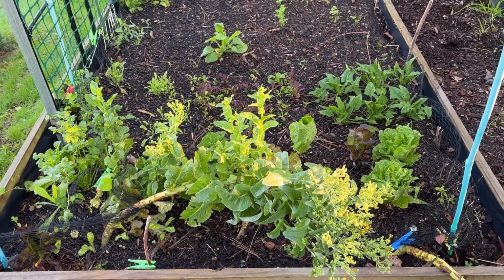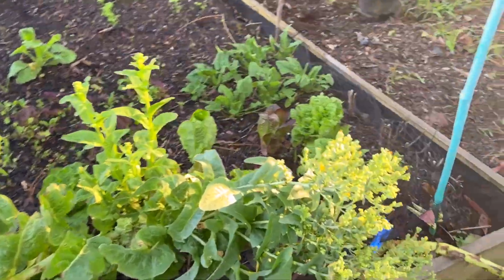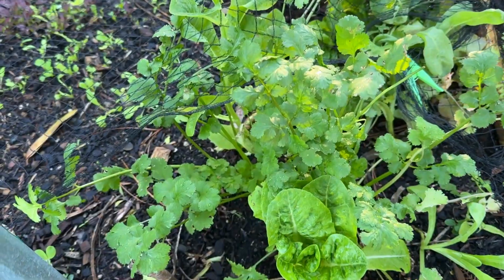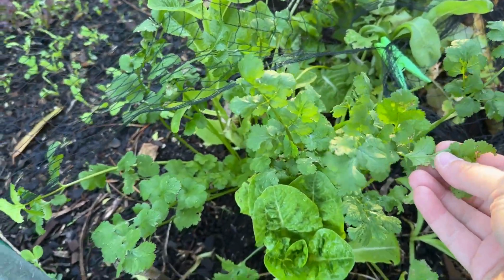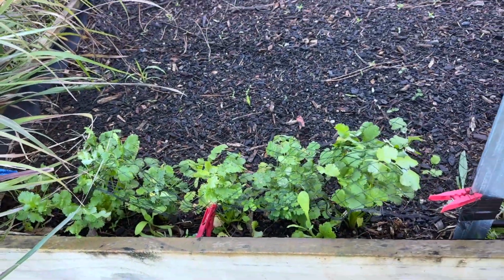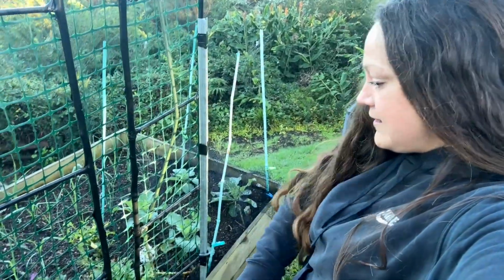So primarily this bed is just full of lettuce. I have here what I believe is a calendula plant, a few of them mixed in. I have heaps and heaps of coriander here. All of this is coriander. That was all self-seeded. In this other garden bed, heaps of coriander. I have that self-seeded, and we've been eating a lot of that this winter. I haven't even really had to dip into my frozen coriander that I have, so we've been getting fresh coriander.